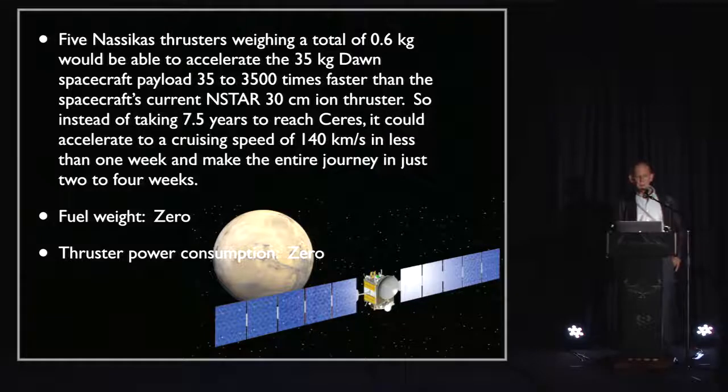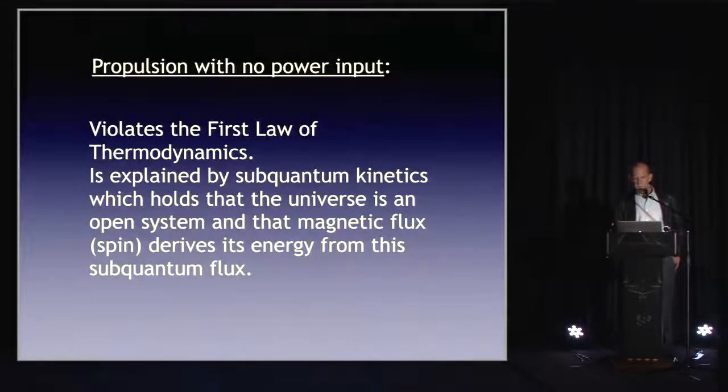So instead of going to Ceres in 7.5 years, we can make the trip cruising at a speed of 140 kilometers a second in less than 1 week. And at least get up to speed in 1 week, and make the entire journey in just 2 to 4 weeks, because when we get halfway there, then we have to decelerate. We have to turn this thing around and decelerate. So we have 0 fuel weight and 0 power consumption.